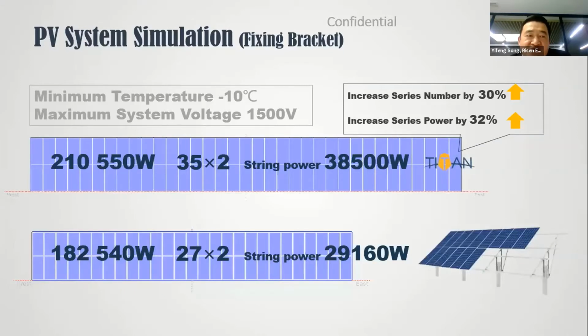So let's talk about the PV simulation under the fixed bracket. Here we set some conditions, like the minimum temperature at -10 degrees. On this page, we show that because of the lower VOC of the 210 modules, we can increase the series number by 30% and also increase the string power by 32%, because the module power is higher than the 182 and, with the lower VOC, we can connect more modules per string. This is the reason why we get the highest string power with this product.